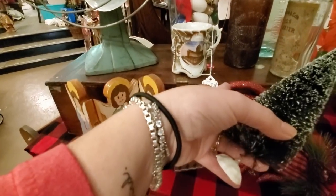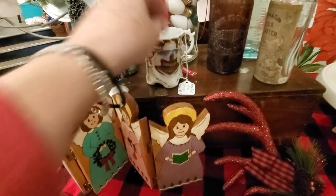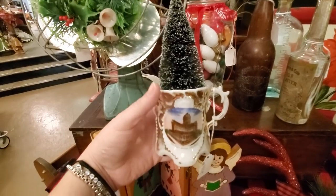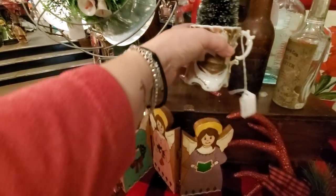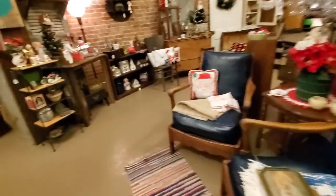Now, if someone's buying this new post office, Chicago, Illinois cup, and they bring it up and this tree is in it, I'll ask them, do you want the tree in the cup as well? If they say yes, then I sell the tree with the cup. I buy these when they're on clearance. So, you know, it's a way to upsell something that maybe you've had for a while.